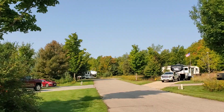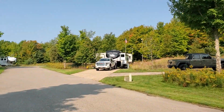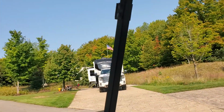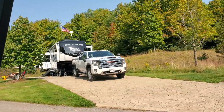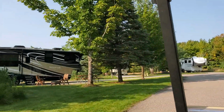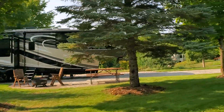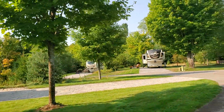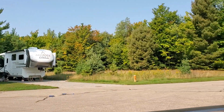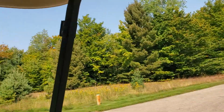All right, back on the cart. We will continue with the loop going around the resort. We've got some sites that are coming up that back up to the woods that are really nice, a wooded area. A lot of the sites create privacy with the landscaping that's in place. And back here again, more boat parking if necessary.